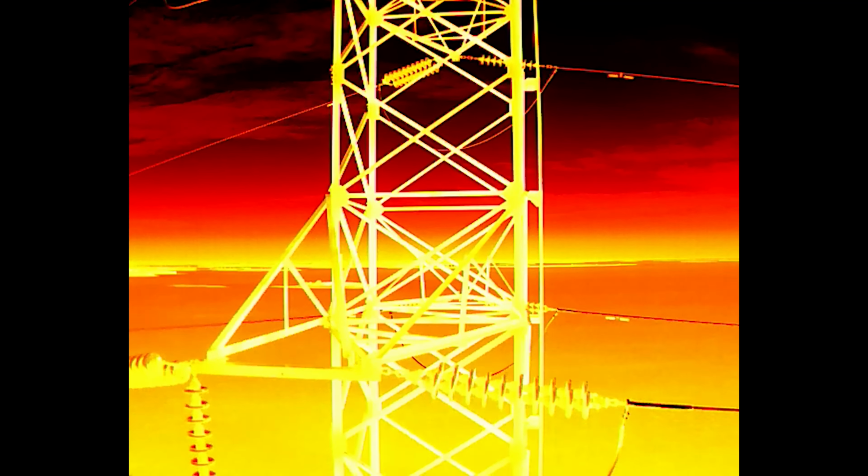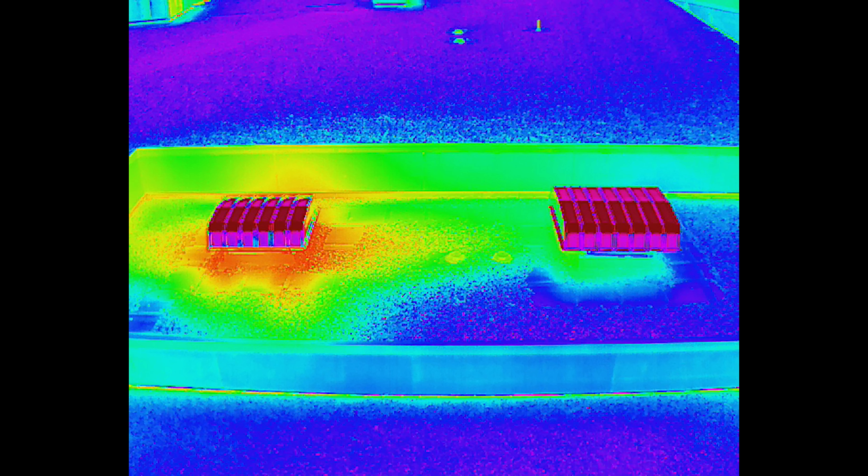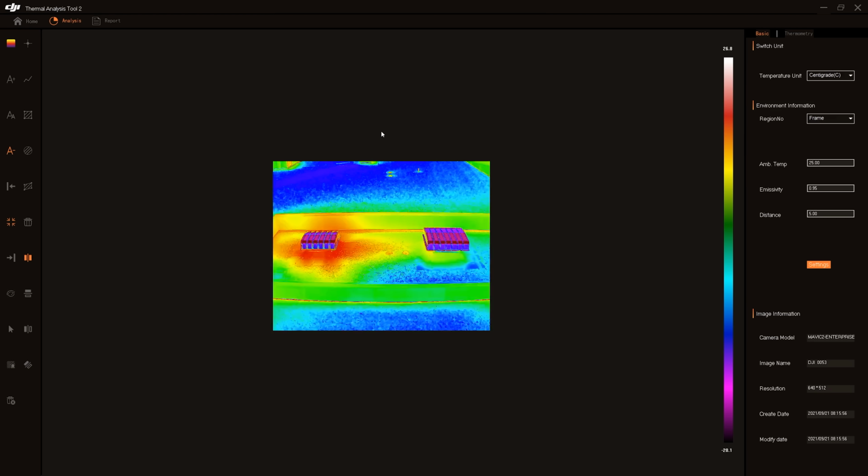So with the Mavic 2 Enterprise Advanced, you can capture thermal photos or video. Now here are some examples of some commercial rooftop HVAC units that I took. The variations in color determine the different temperatures. You can also zoom in to get a closer look at the specific areas of the units without flying your drone too close. To further analyze these images, you can use the DJI Thermal Analysis tool to get detailed data to share.